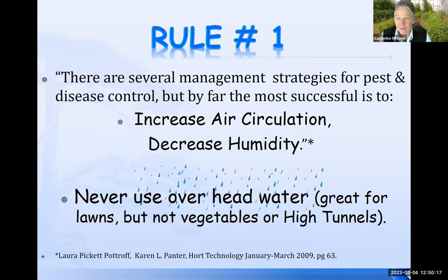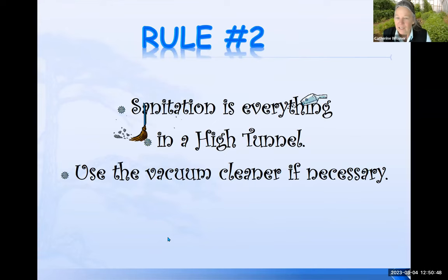Okay, so some rules. There are several management strategies for pest control, disease control, but your number one rule is going to be increase the air circulation and decrease the humidity. Always. This is rule number one. Increase air circulation, decrease the humidity. Don't use overhead watering unless you're trying to cool the top of the high tunnel. Even in your outside vegetable garden, keep the water on the ground. Sanitation is everything. I have seen shop vacs in high tunnels. I have dragged a shop vac through my high tunnel, but sanitation is really important. Keep the dead plants, the dead leaves, and whatever falls off cleaned up.